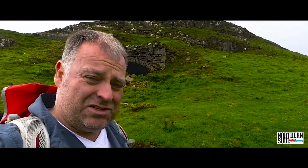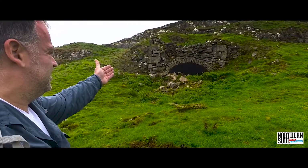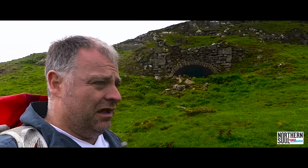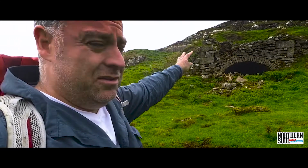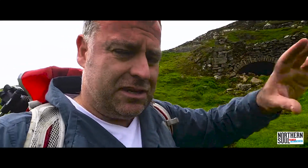We're up in limestone country, as you know, and you can always tell when you're in limestone country because you see things like this, and that is a lime kiln. What they would have done is taken the limestone from the hillside, from the outcrops, built it up in there and set fire underneath it, and there's a chemical reaction with the limestone.